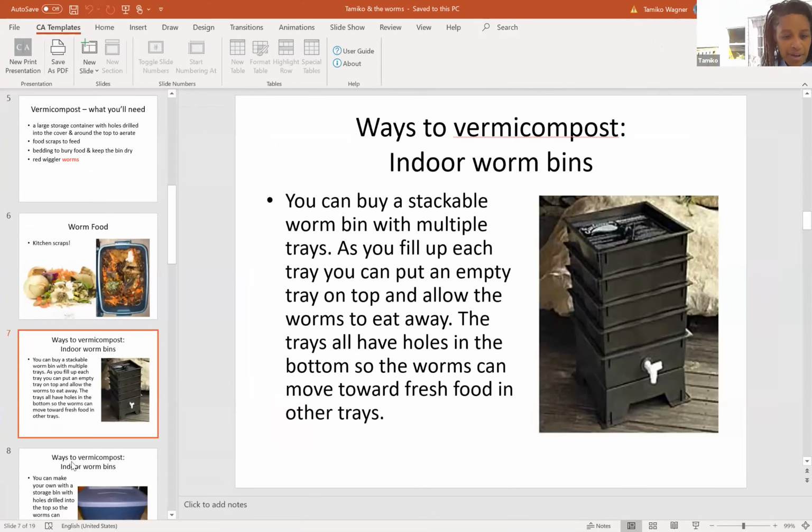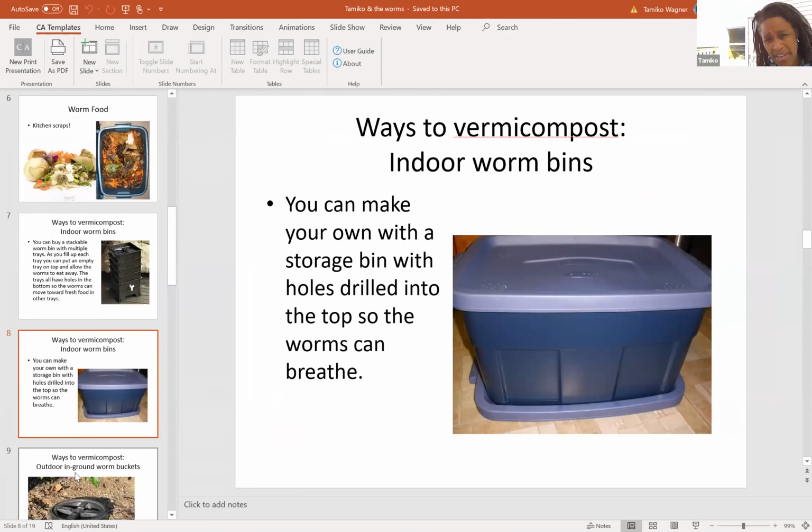We are. So yep, you can buy stackable bins. We can have the indoor worm bin. The most important part of that is that yes, you are drilling holes in so that the worms can get air to breathe.